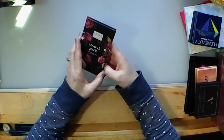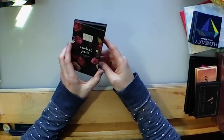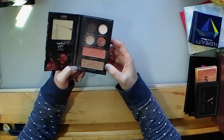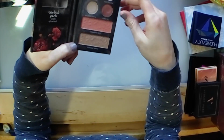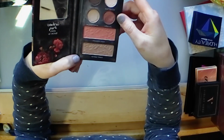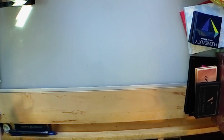And next, oh, I do have two from Laura Geller, don't I? I didn't realize that. This is the Central Park Face, Eye, and Cheek palette. And this is actually pretty nice. I like this rosy color here. They are a little bit powdery. You can't get a whole lot of versatility with this since there are only 4 shades, but this blush is really pretty. Overall, this is just a really pretty palette to have, just to create a neutral look.